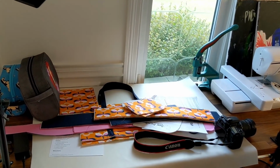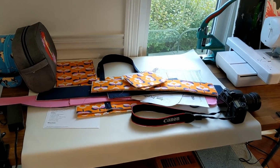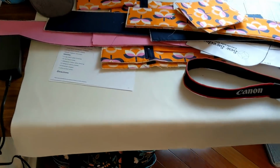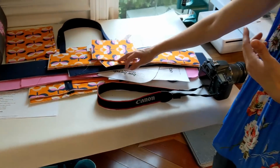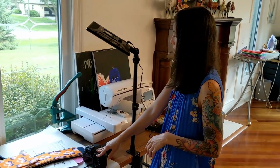We recently got some new lighting because I like to have really bright shots for my set photos without a lot of extra shadows. I have a piece of white vinyl laid down on the table so that I can get the white background. And then as you can see, I've got some pattern pieces for a bag that I'm working on that I need to photograph the steps for. I've got my camera ready. You'll notice my rivet press in the corner.